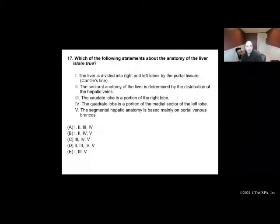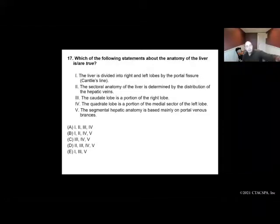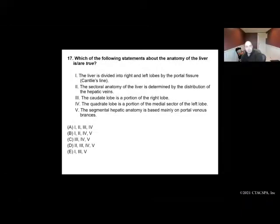Give folks a few seconds to go through it there. See a couple of different answers, some C's, some A's, some B's, some E's. So in this case, it is B. Let's just go through, before we go to the pictures. So Cantlie's line, which overlies the IVC, also rarely called the portal fissure, but a little bit of an esoteric term there, but number one is definitely true.